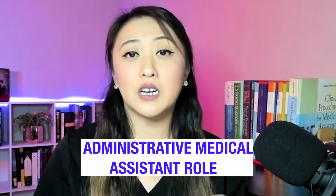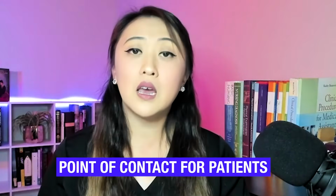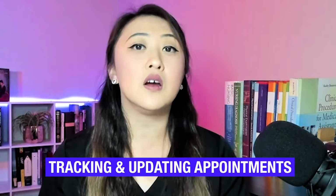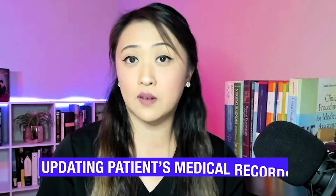The second role for medical assistants is the administrative medical assistant role. In this role, they're typically at the front doing check-in and check-out, posting payments, and doing insurance verification. They're also following up on patient appointments, making sure that those have canceled or rescheduled, making sure that the ones that are checking out have a follow-up appointment scheduled for the next time. And they're also responsible for making sure that the medical record has all the important information that it needs, such as your patient registration, any kind of consent forms, and any kind of insurance verification forms.